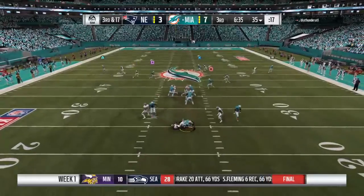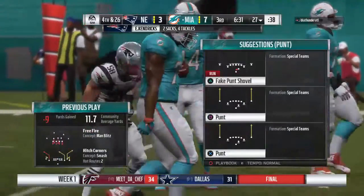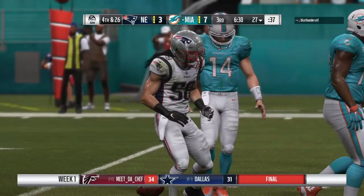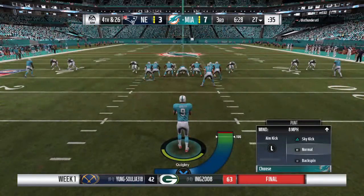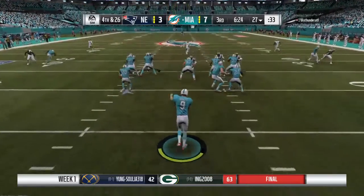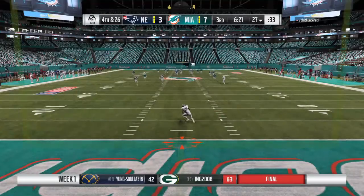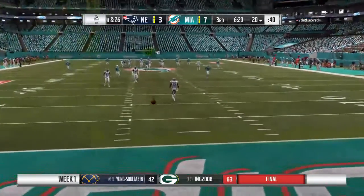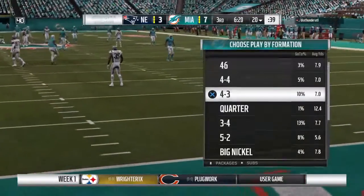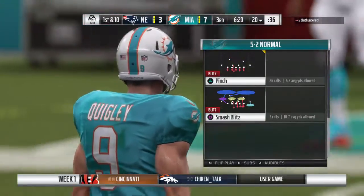Operating from the gun, Chandler, and he'll be wrapped up around the waist and pushed down. Eric Kendricks in there to drop him for his 2nd sack tonight. Here's Ryan Quigley now as he's on to punt for Miami. And a little too much mustard on that one. It hits a couple yards into the end zone. A missed opportunity there maybe to pin him back.